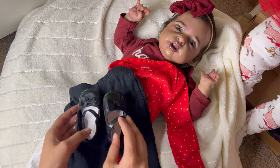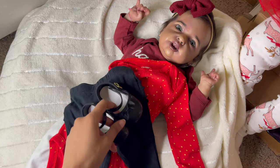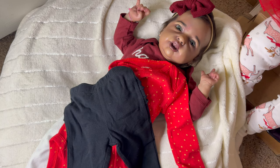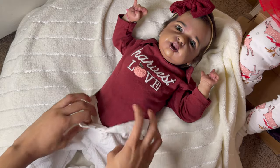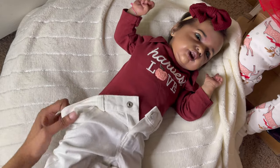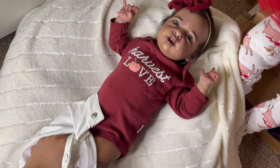And then I have these cute little black shoes to match. And they're white on the inside. And she wore those shoes, not last year, but the year before that, 2021. She wore those for Christmas with her little dress. But she's going to just keep it calm this year. And she's not going to be fancy like she was last year. But her dress, not last year, I keep saying that. In 2021, but her dress was so cute.